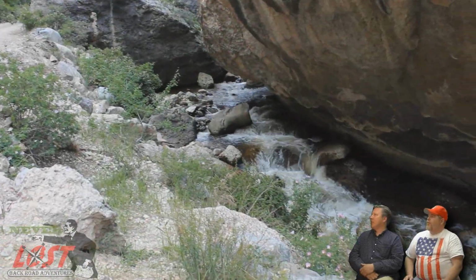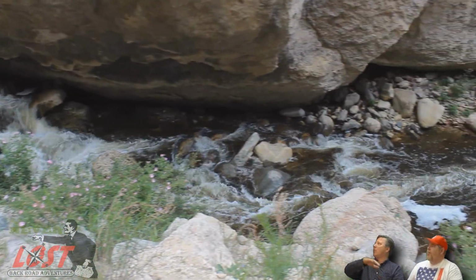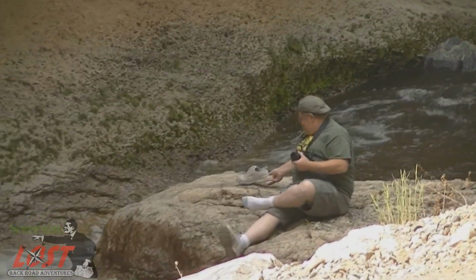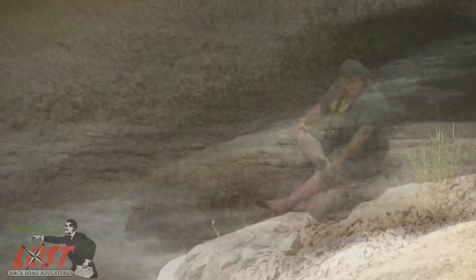More of those bridges I love. This was a beautiful spot. The rock hangs way out over top. We just found, I believe, Timtopia. Tim doesn't want to leave, he just said. Frankly, I don't blame him.